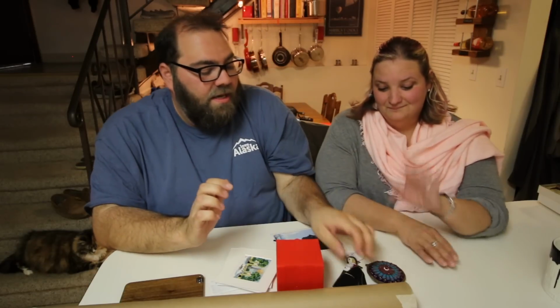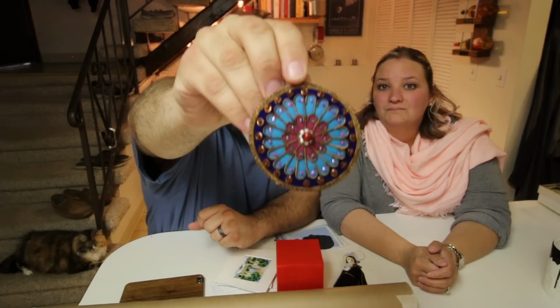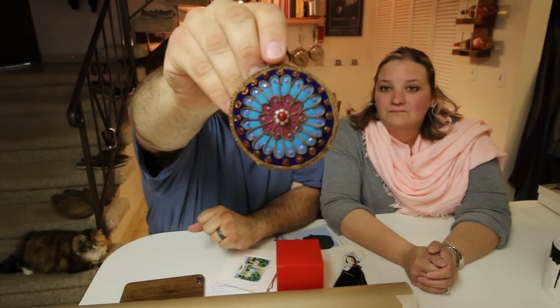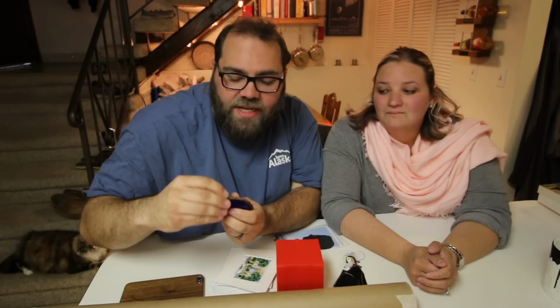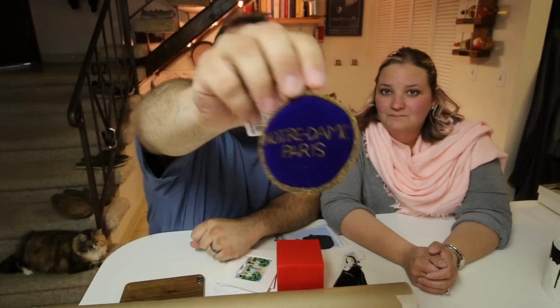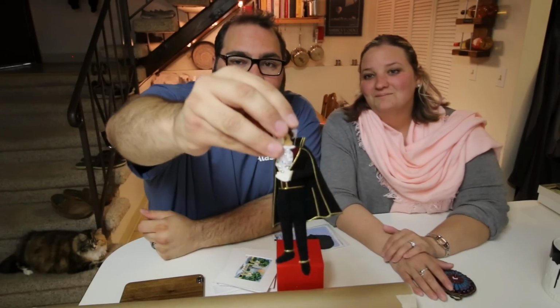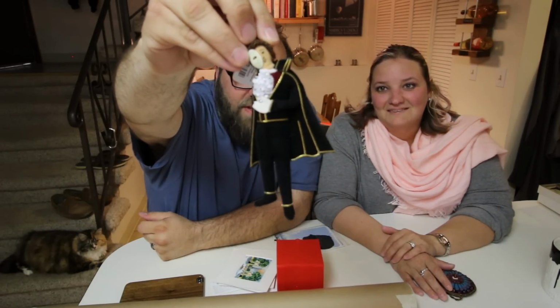So we bought 3 ornaments this year in Paris. The first one we bought at Notre Dame. It's called the Rose Window. It's their huge circular stained glass window. And then on the back, it says Notre Dame, Paris. So that's cool. The next one is the Phantom of the Opera.